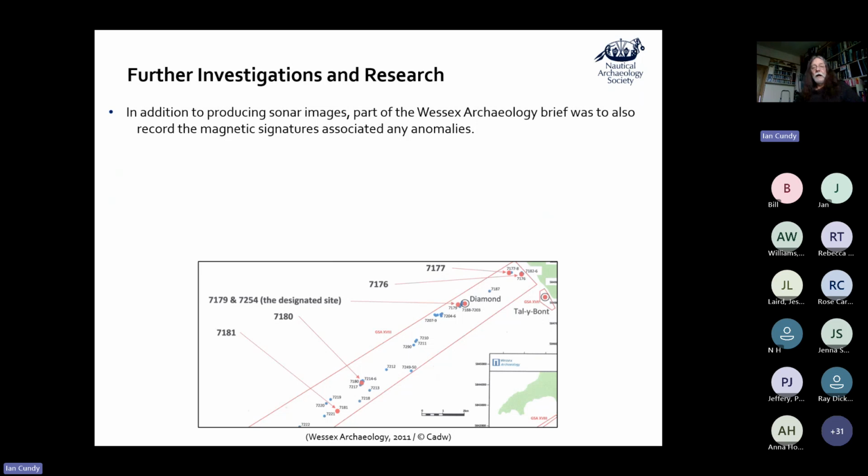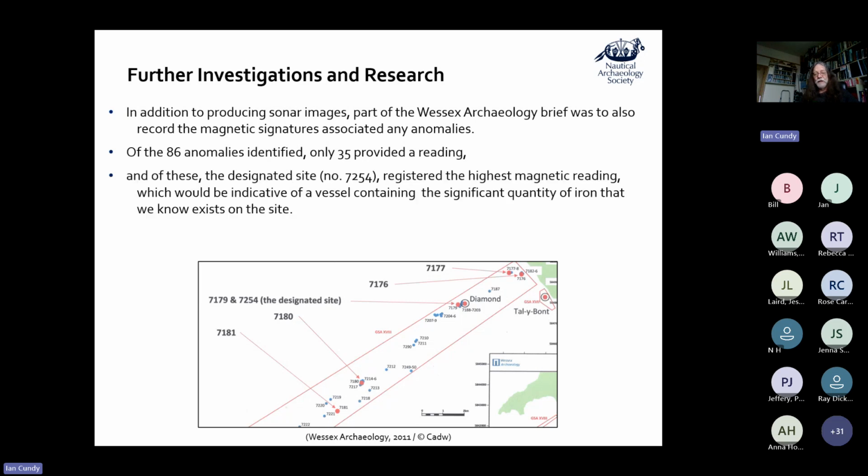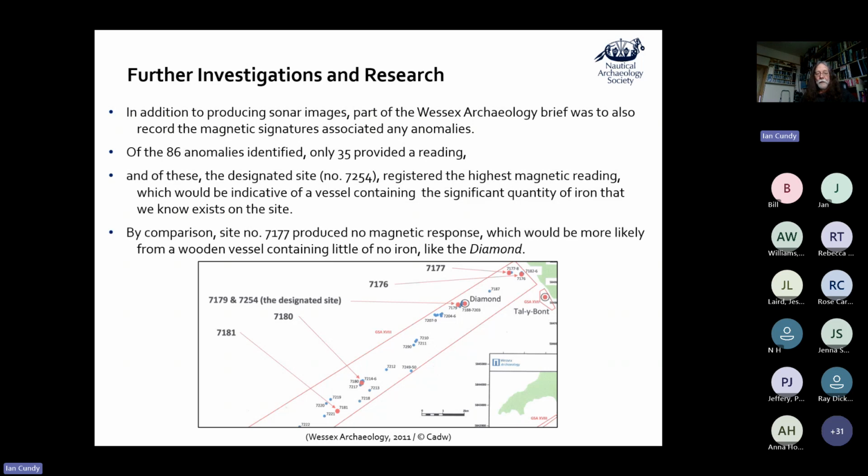Now, the other thing that Wessex were asked to do was to provide and look at magnetic signatures of all the anomalies they came across. Of these, only 35 provided a reading. The one that provided the most reading was our designated site, which we think is not the Diamond, as it would be indicative of a site with so much iron. By comparison, 7177 produced no magnetic response, which would be much closer to something that was built with not a lot of iron, if any, but all wood.